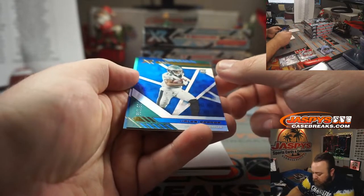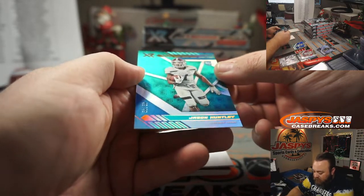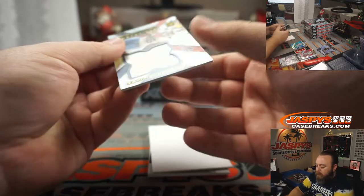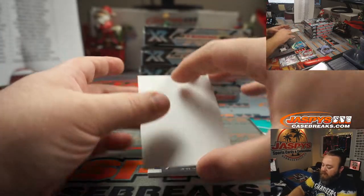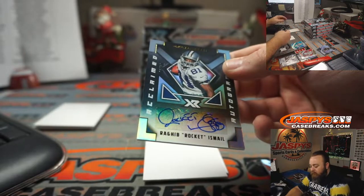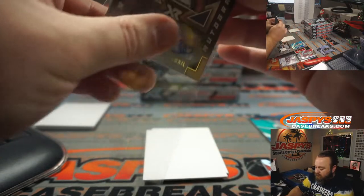Jalen Reagor, rookie to 199 for the Eagles and Justin Perry. And Jason Huntley to 49 for the Lions and Charles Scrabel. Relic, Devin Singletary, 20 out of 49 for the Buffalo Bills and Colin Adams. And Raheem Rocket Ishmael, 3 out of 20, acclaimed autographs for the Dallas Cowboys and Brett Rogers.